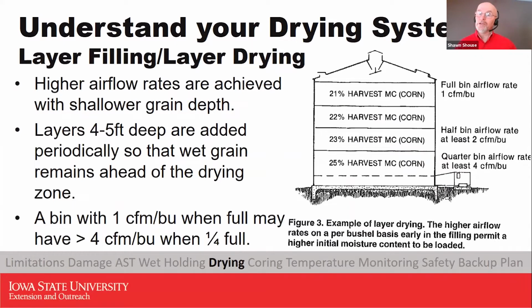How can we increase the efficiency of this type of drying system? You can use what's called layer filling, where you would start by putting the wet grain in the bin in a shallower layer, perhaps just a quarter full. By having a shallow layer of grain, you'll get much higher airflow rate through that shallow layer of grain, so the drying front will move more quickly through that first grain put in the bin.